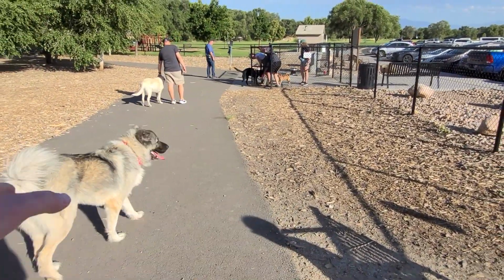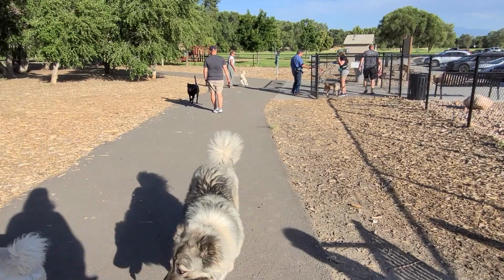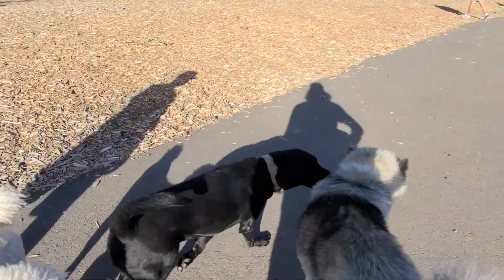And she does have a lot of fluff. She's blowing her coat right now. Yeah. So when she blows that, she'll look a little smaller. It actually threw me off on the weight for a while. I thought she was bigger than she was. I took her to the vet a few months ago and found out how much she weighed. So you give them a bath and you realize they're not as big as you thought. Yeah, exactly.